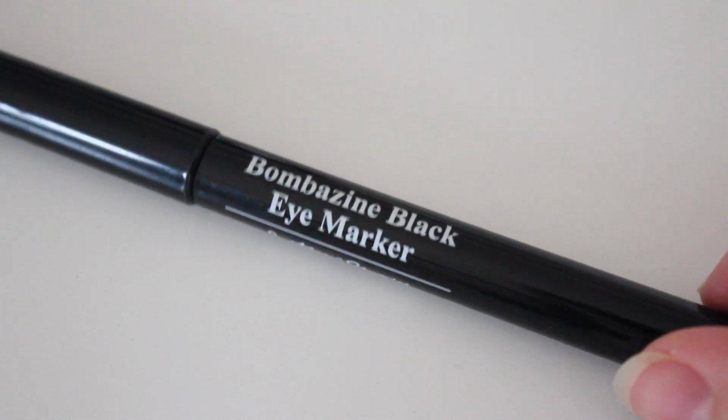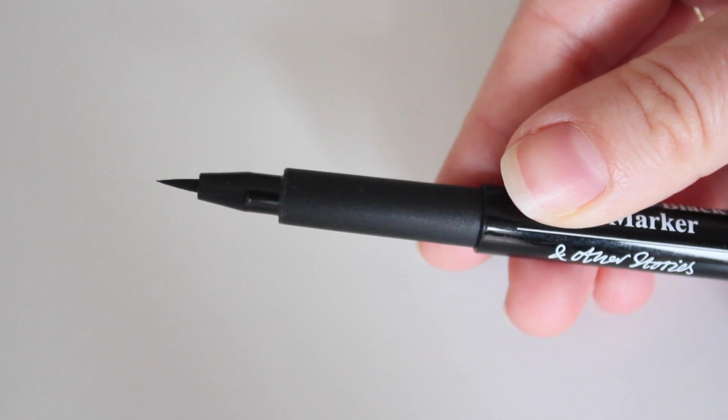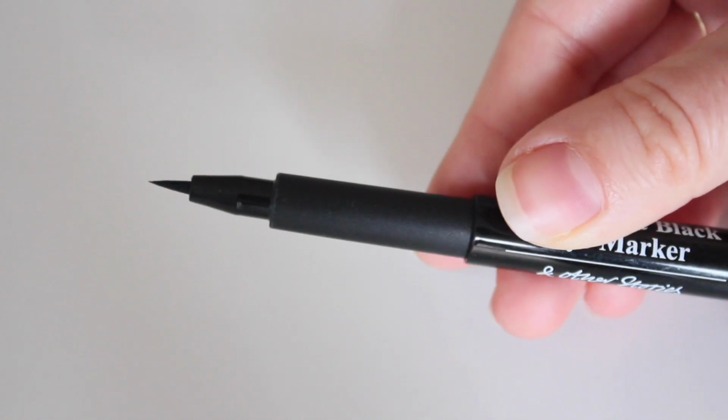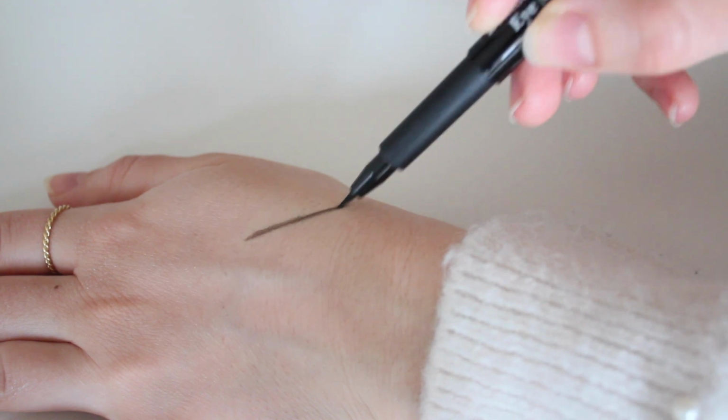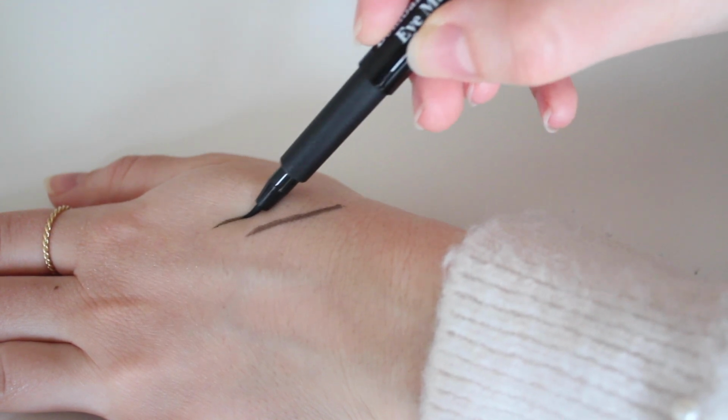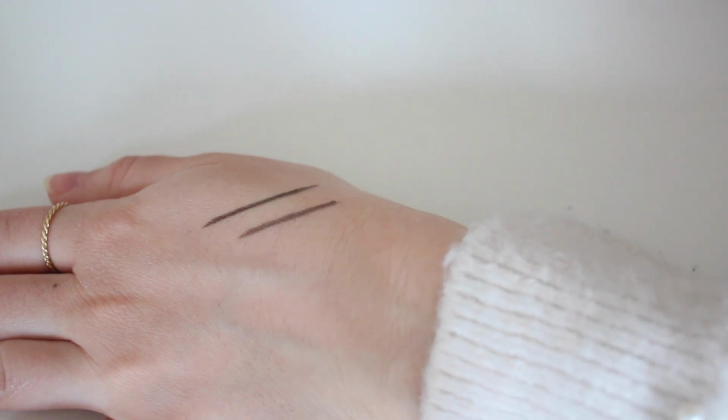I've had it for a year now and I think that it has sort of faded away. Like I feel like the color is not as intense as it used to be, so I need to buy a new one. But I really like this combination. I think that both products work very well together.